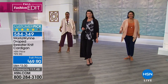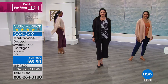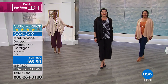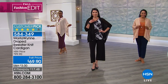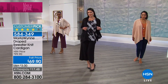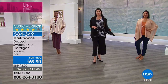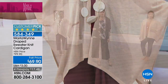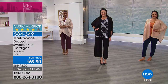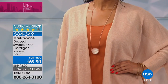I love it. It's drapey and yummy and elegant. We've got it available in many colors: the silver, which I'm wearing, a black, a pale copper, and a soft gold. Let me show you. Ingrid's in the soft gold, and Kenya's in the pale copper. There's the soft gold. Now, there are so many great things about this. It comes in extra small through 3X.